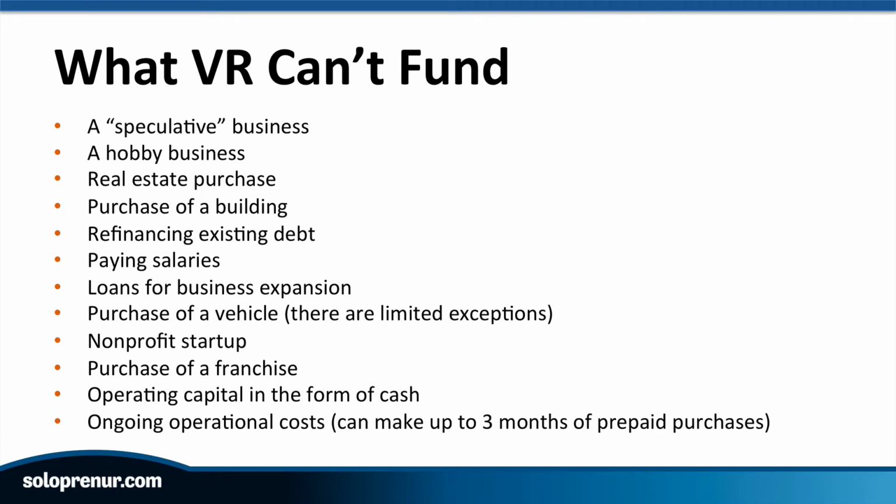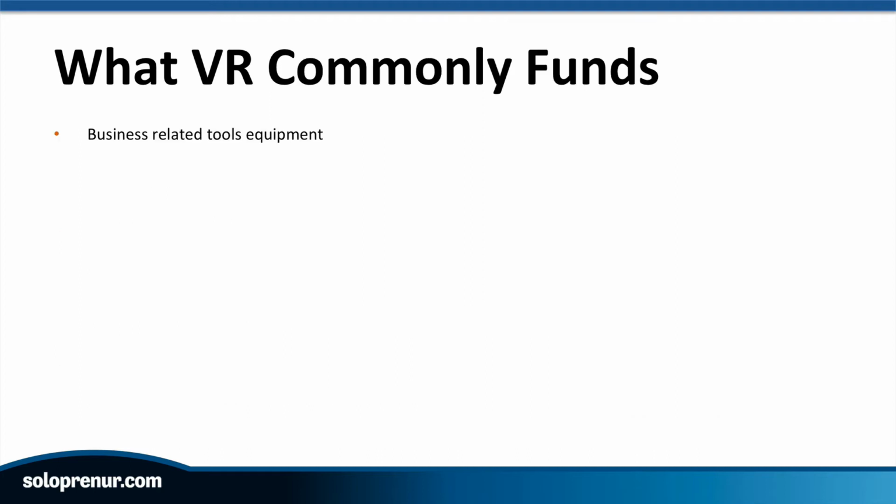Okay? And then the last thing is they do not give you ongoing operational costs. They may provide up to 3 months on a prepaid purchase, and it's going to be case by case. So remember those three types of startup costs that I mentioned a while ago. This is where I think working capital becomes a real challenge for a startup working with VR, but I'm going to talk about that a little bit more here in a minute.